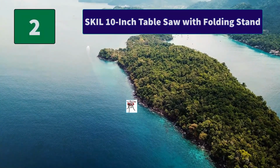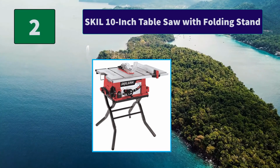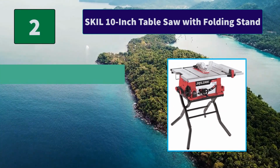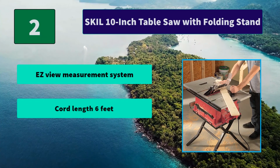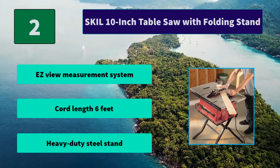Number 2. Skil 10-inch table saw with folding stand. Easy transport. Cut height capacity: cuts through 4x materials. Self-aligning rip fence for accurate measurements. The miter gauge guides workpieces when making cross cuts. Main features: easy view measurement system, cord length 6 feet, heavy-duty steel stand.